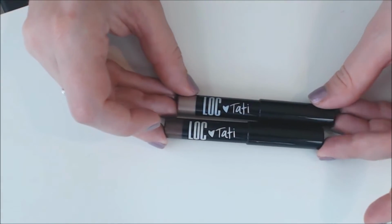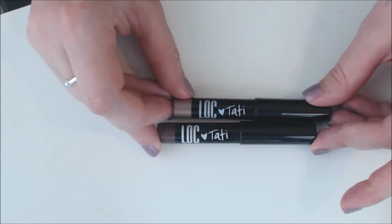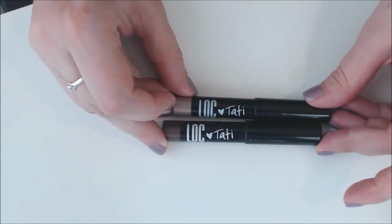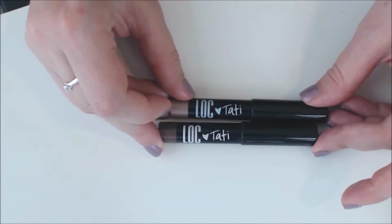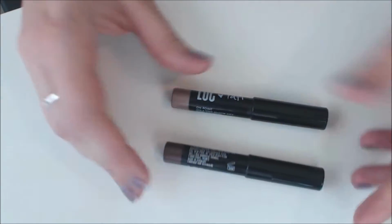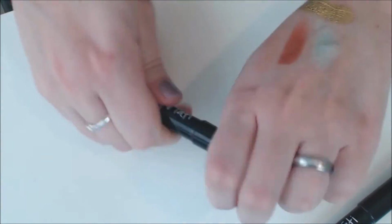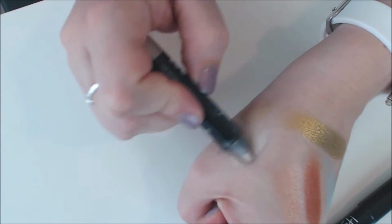I really admire Tati as a YouTuber. Her ability to post every single day is incredible. I know it's her job and all of that, so I'm not beating myself up for not having content like that, but I really just wanted to support her, and I was so excited for the opportunity that she had with Loc. So I grabbed these shadow sticks, and they're very nice, but I don't use them.